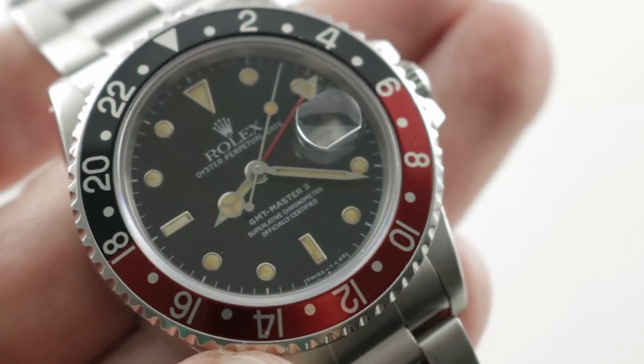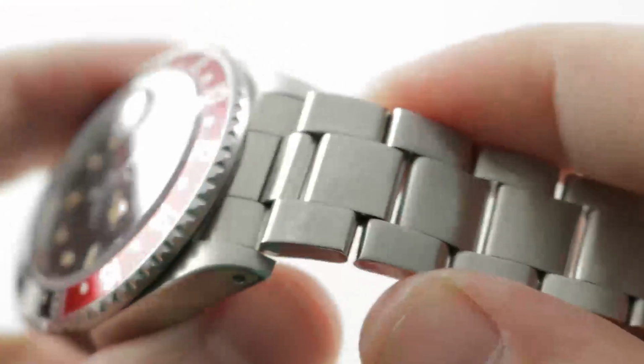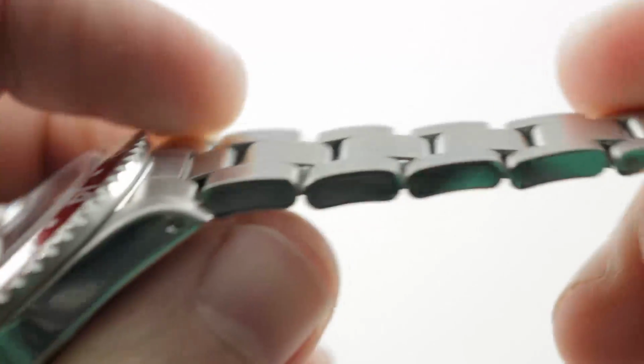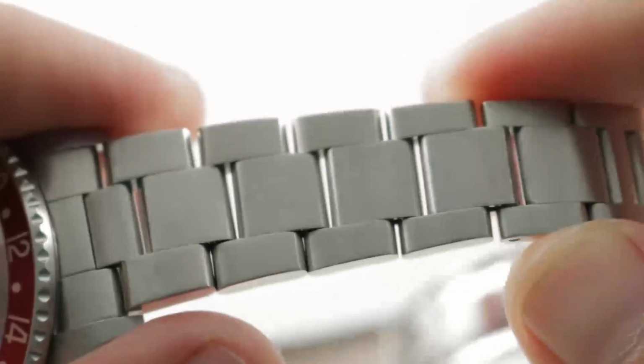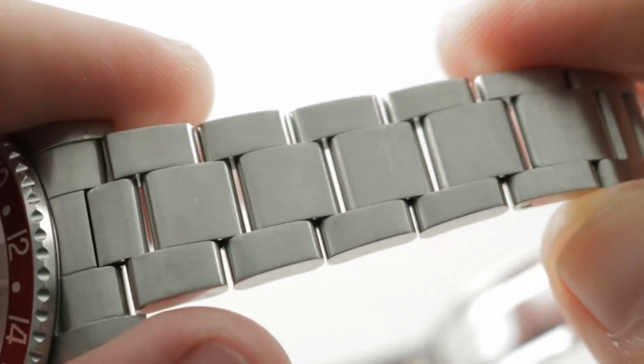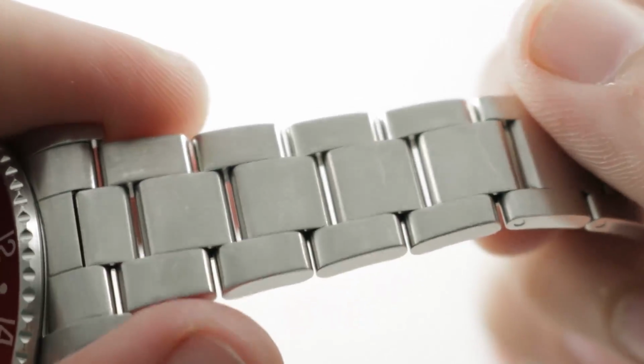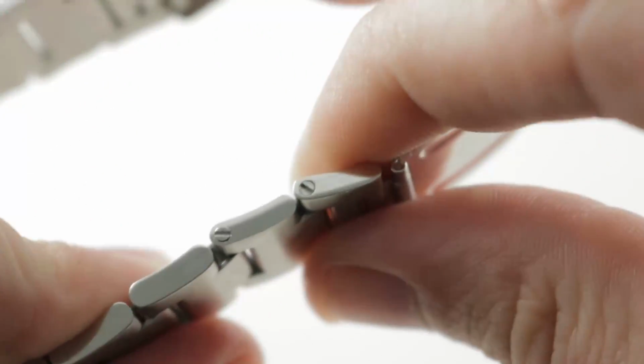The bracelet is a 78360 with 501B end links, and I'll get a little bit closer so you can see that to good advantage. The bracelet is in excellent condition. Although it is a hollow center link Rolex bracelet with hollow end links, it doesn't have undue amounts of stretch to it. It retains almost all of its structural integrity. It has a nostalgic Rolex rattle, but it doesn't feel that it's been gouged, stretched, or in any way distended.